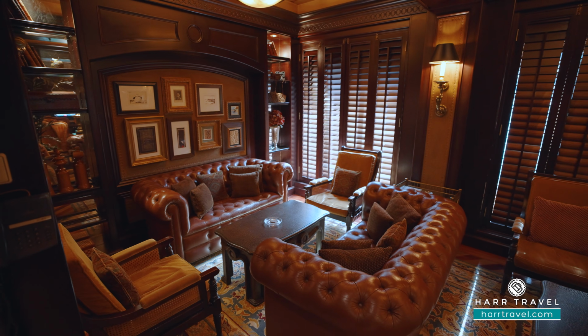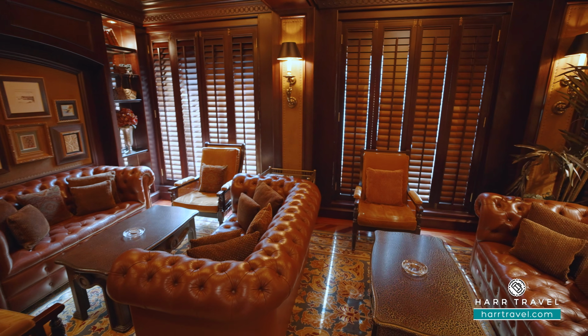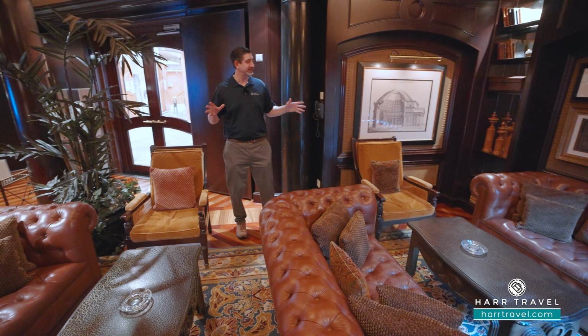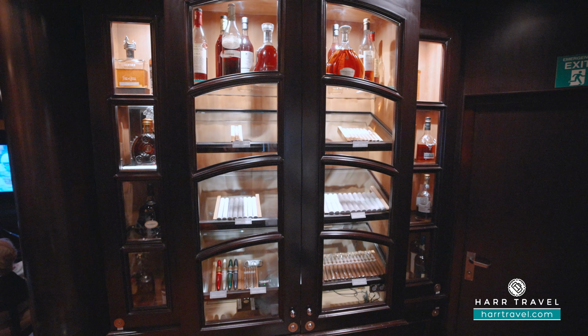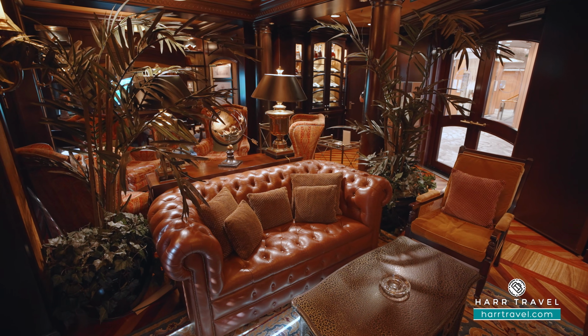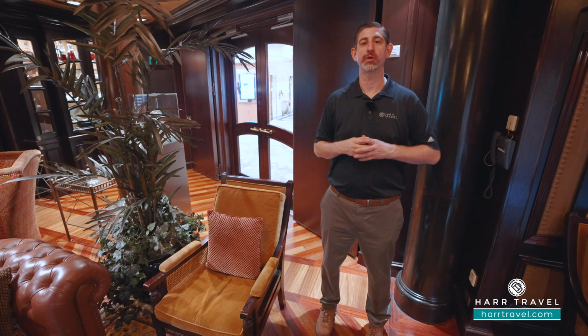Now we're inside the Connoisseur Club. Now this is the classic cigar lounge here on board. You can see the decor matches a den at home. It's really elegant, and of course they have a wide variety of cigars, delicious cognacs, and whiskeys to choose from. They'll provide service in here, and you could also have service earlier in the day as well. There's a television, lots of places to spread out and enjoy a smoke.